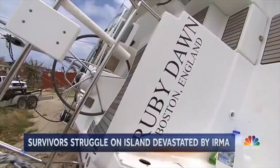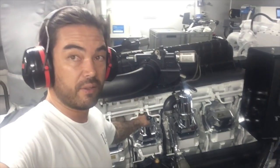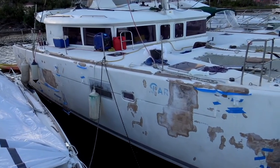Hurricane Irma boats tossed. Here we are at this marina. Hi, my name's Colin. I used to be a chief engineer on super yachts, but gave it all up to buy a hurricane-damaged Lagoon 450.